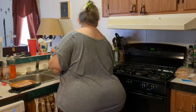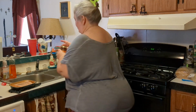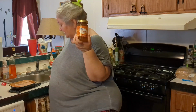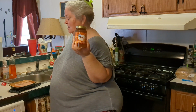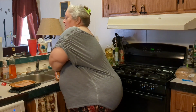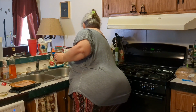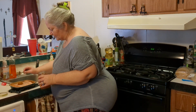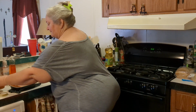Then, I keep Walmart brand orange marmalade in my pantry at all times for this specific reason. I love orange marmalade on top of my salmon. It gives it kind of a sweet flavor. So I'm going to take a regular teaspoon, and on top of each one of these portions, I'm going to put 1 teaspoon of the marmalade.